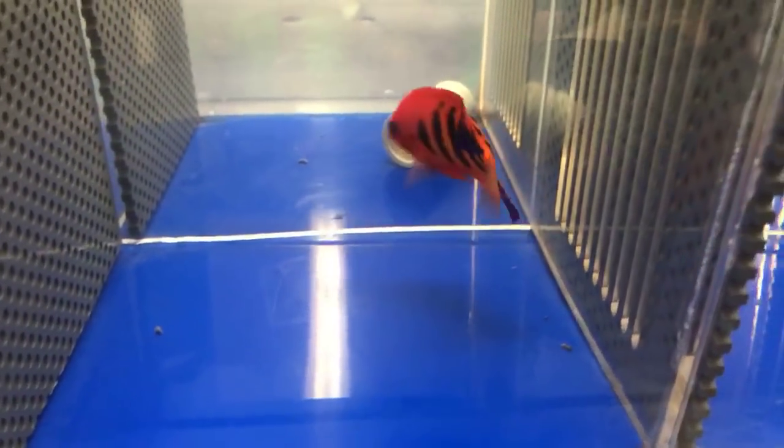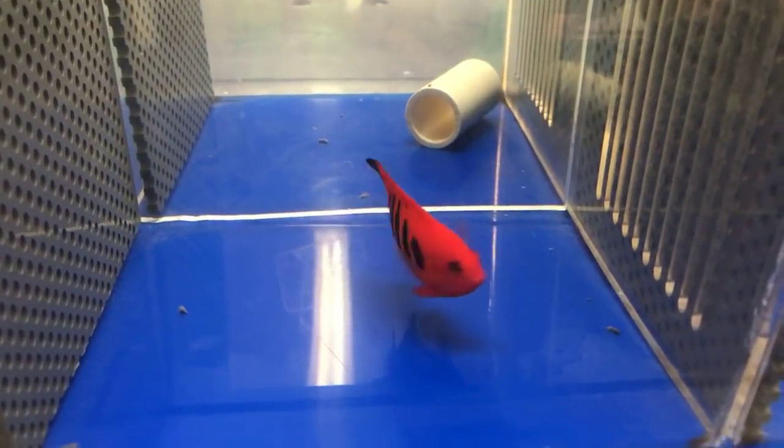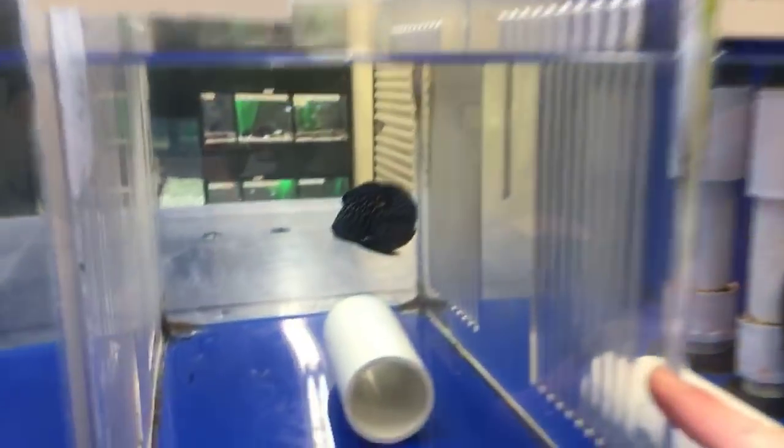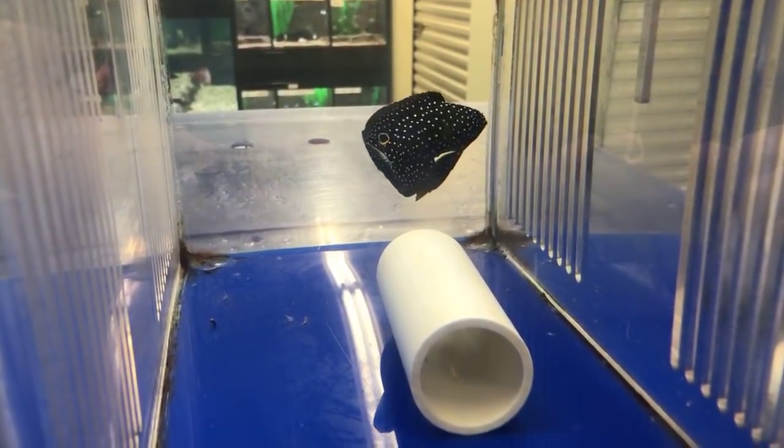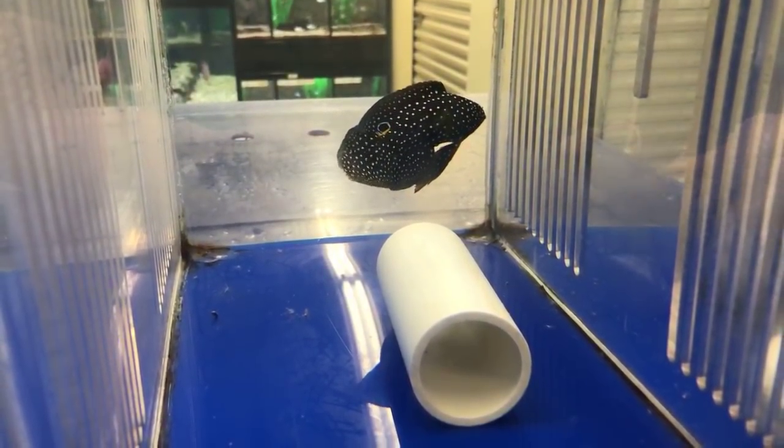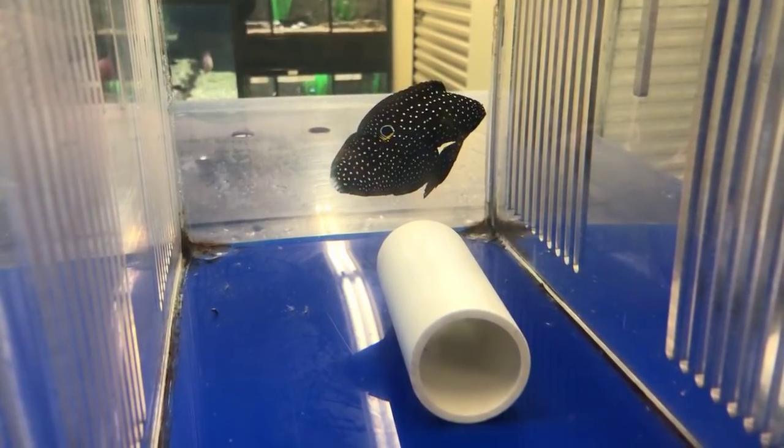Of course, you got the iconic Flame Angel. These guys are always popular on Instagram. The Marine Bettas. So it's interesting between that one and then this one has real fine dots on it.